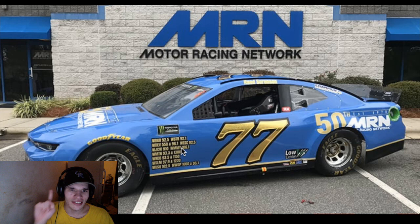That's so cool. The number is gold. Gold numbers. I like gold. I like shiny things. I'm not kidding, I like seeing shiny things. MRN, this is a great nod to MRN. They got the MRN blue down. They got the gold number down.